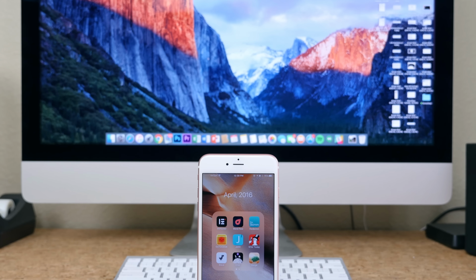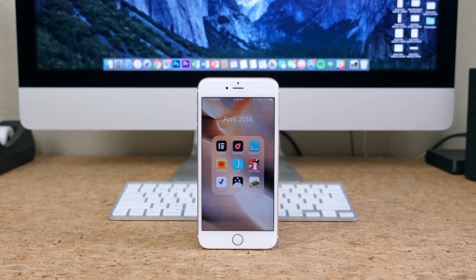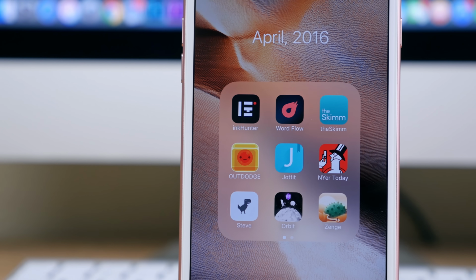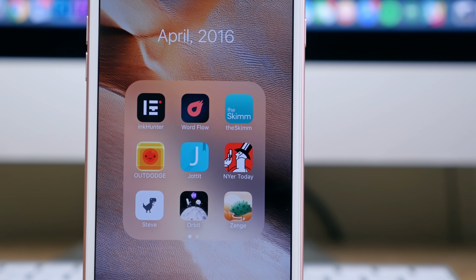It's time to reflect on some of the best apps to hit the App Store during the month of April. News, games, productivity apps. We always like to create a wide assortment of apps for all of you who are unique in your preferences. You guys are all different. You all have different preferences. So hopefully you like the selection you see here today.